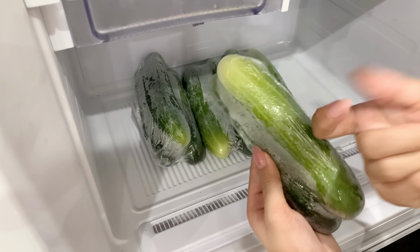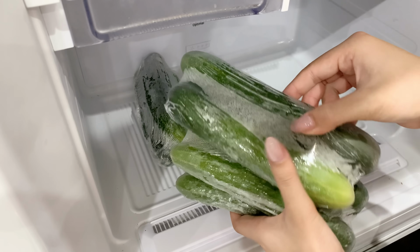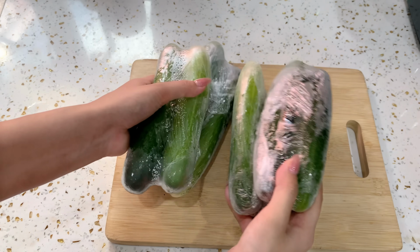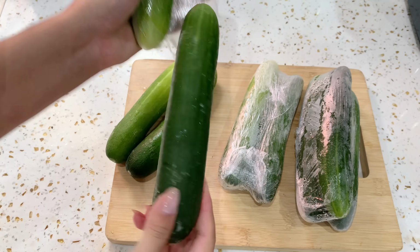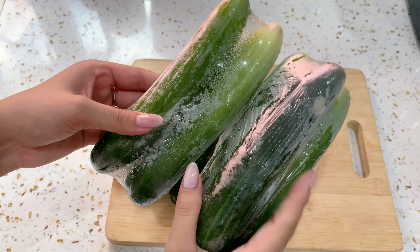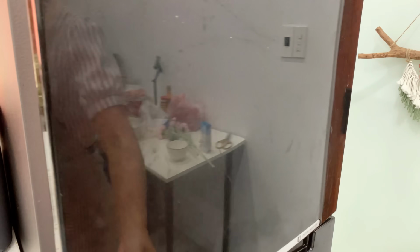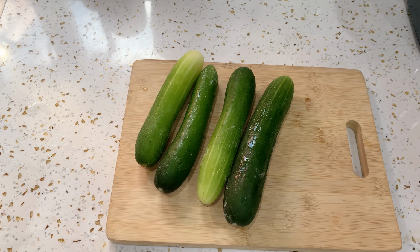Back to the cucumbers that were previously frozen. Now is the perfect time to use them to make a refreshing and incredibly simple dish. After taking the cucumbers out of the freezer, you just need to remove the plastic wrap from the portion you plan to use, and if you don't use all of them, you can put the rest back into the freezer to enjoy later. Then, leave them at room temperature for about 15 minutes to thaw.